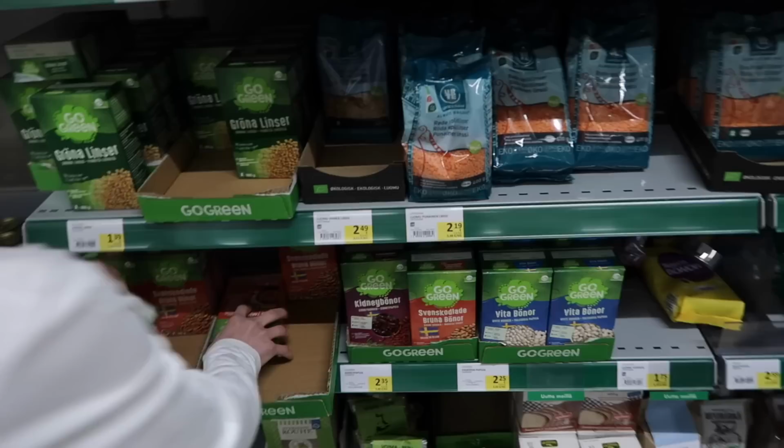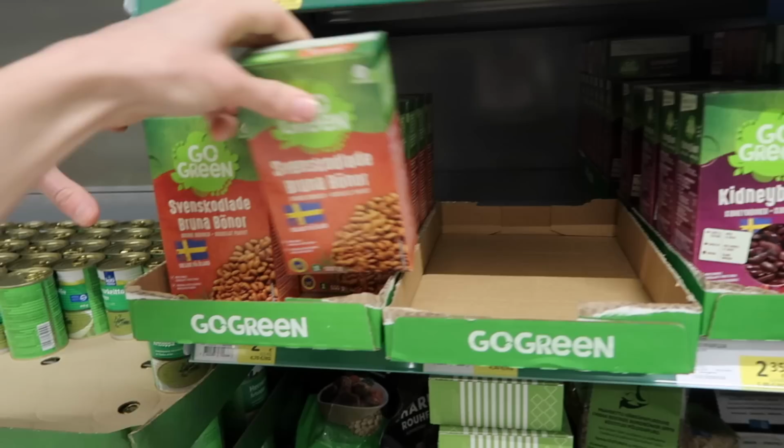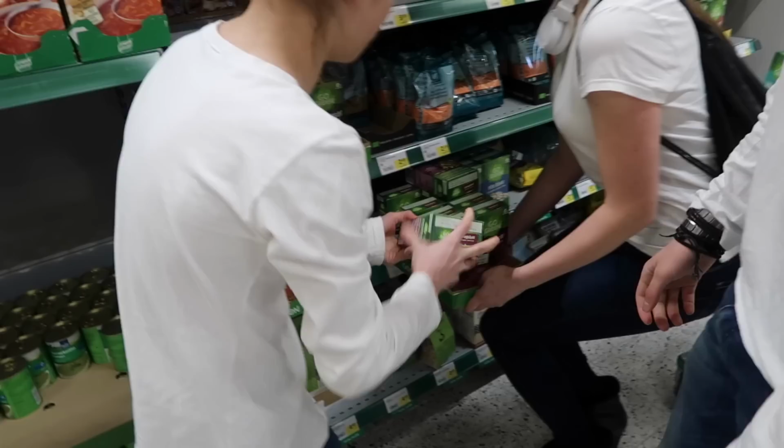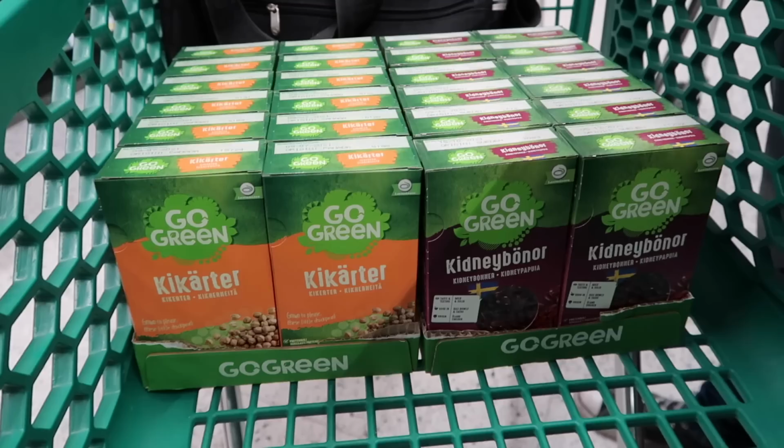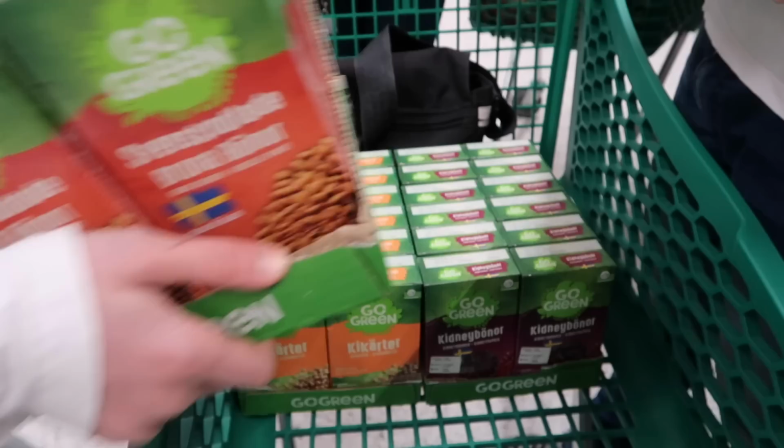The brown beans, there's not much left. Grab these ones down here, put them all in the same box. Grab all the brown beans. Also, there's some more here. And then kidney beans. Grab a box of kidney beans too. There's one probably back there. Let's move all these in there. We got chickpeas, kidney beans, brown beans, and mung beans.